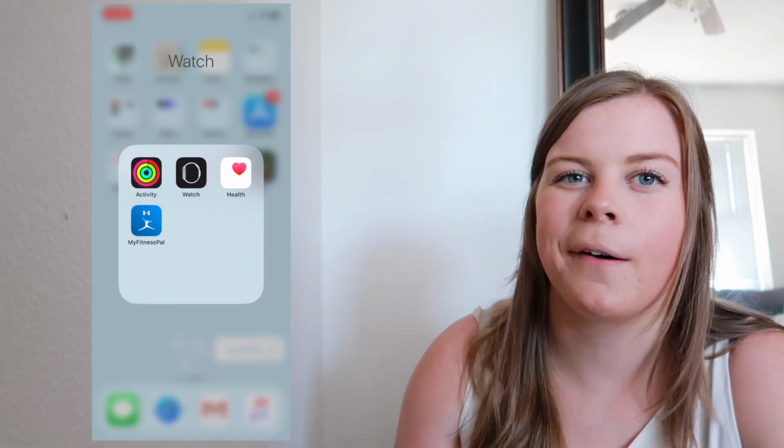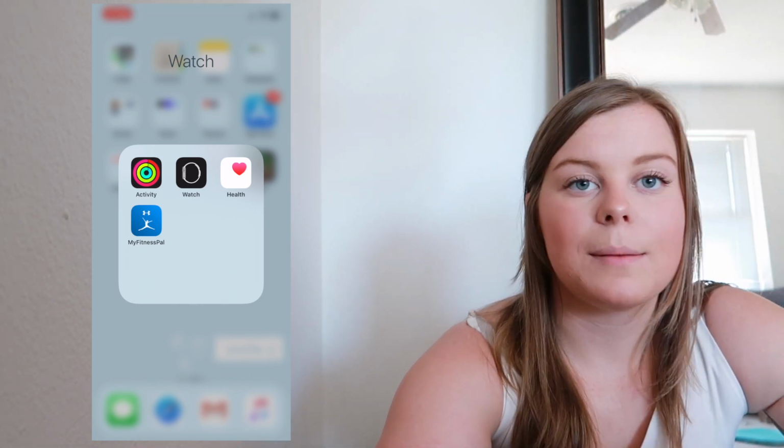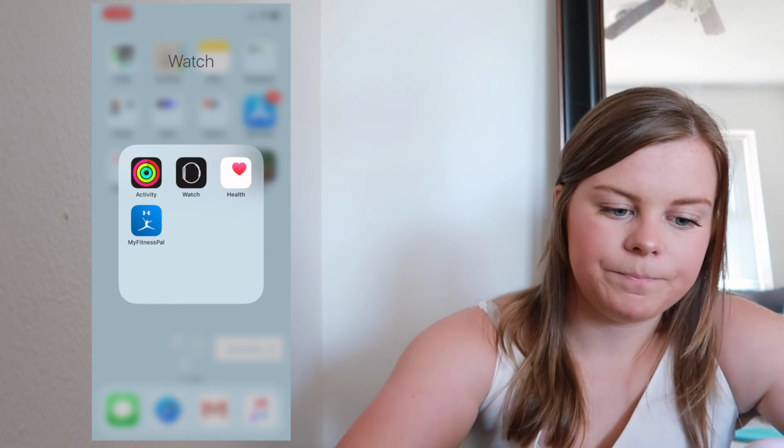And then MyFitnessPal, I've kind of used on and off. I try to track my food every once in a while just to make sure I'm getting all the right stuff, but I don't like to obsess over those things because it just is not healthy for me. So I use that occasionally, just as a guideline.